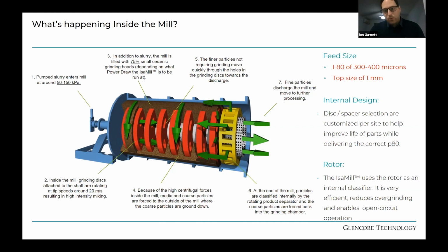However, what is worth mentioning is we are very keen to work with our clients, and these internal configurations can change. This can be done to improve the wear parts, or to increase the power, such as in South Africa. The rotor is a very efficient classifier. It reduces overgrinding and enables the open circuit operation.